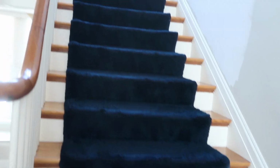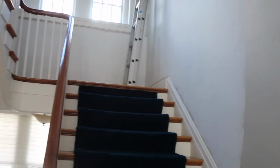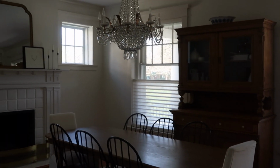I'm currently painting up here in the stairwell. You can see the difference between where I have started painting and the old color, which is a gray. I'll be really excited to get rid of that gray and just have it really bright white in here. So these French doors lead into my dining room. I should say my formal dining room. We don't really use this area much.